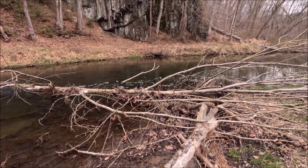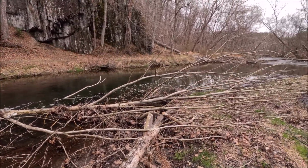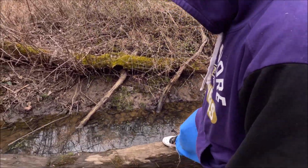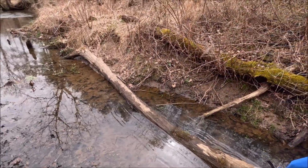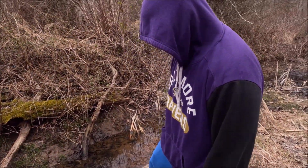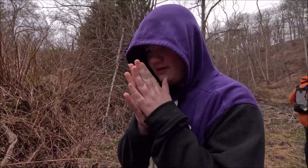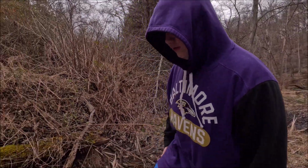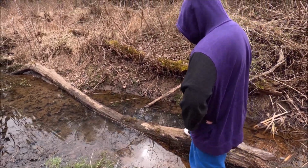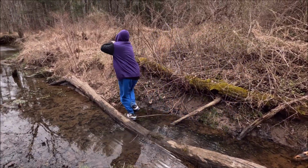Whew. If we don't catch a fish on the other side of this tree right here, we ain't catching a fish today. Interview question number three. What exactly do you think you're doing right now, Michael? Are you trying to make your mother seriously upset with you when you inevitably fall in this water and get muddy? You think I'll fall? Tell the camera what you're thinking, please. I think I'll accomplish the goal. Well, mama, here goes nothing. Let's see what he does. He's going in.